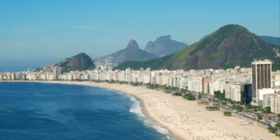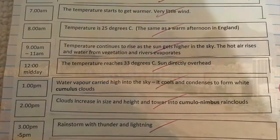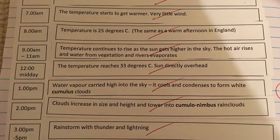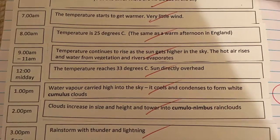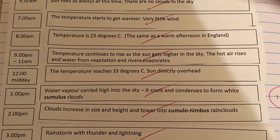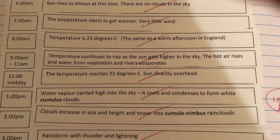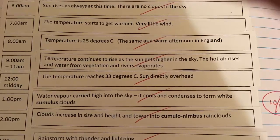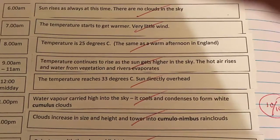Weather is the day-to-day atmospheric conditions. Climate is the average weather conditions over a longer period of time. At 6 am the sun rises, at 7 am it gets warmer, at 8 am the temperature is 25 degrees, at 9 to 11 am it gets warmer, at 12 the temperature is 33 degrees, at 1 pm the water vapour goes high into the sky, at 2 pm clouds get bigger, at 3 to 5 pm there is a rainstorm, at 5 pm the storm ends, and at 6 pm the sun sets.